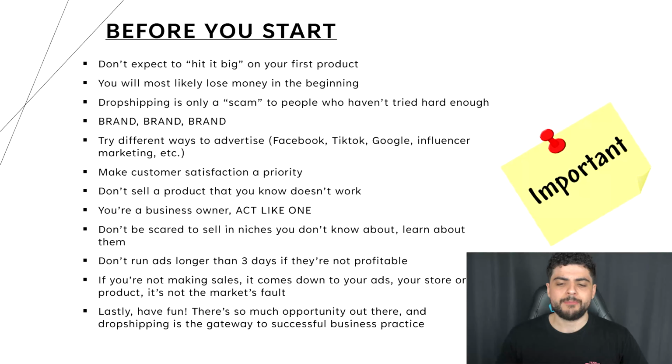And when you get to that point where you make that first sale, you go to your Shopify app and refresh, you get an email notification or the Shopify notification, you see that sale come up. Honestly, in my opinion, just that first sale alone, it's worth it. So just have fun with it, okay? It's not always going to be sunshine and rainbows when it comes to dropshipping, but you got to have fun with it.